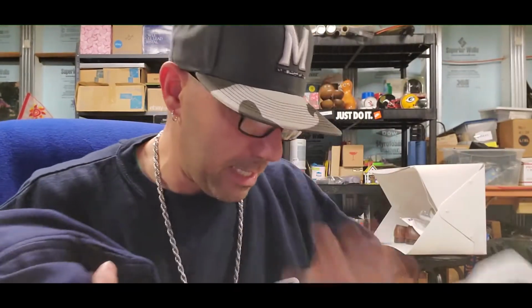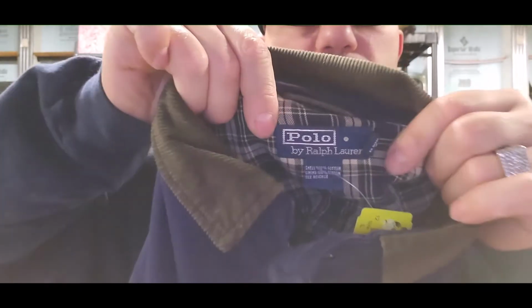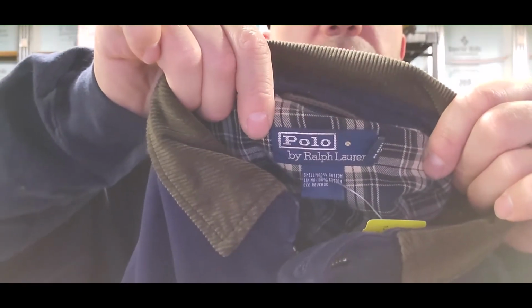All right, so I did spend up on this. I'm hoping that I didn't mess up. I didn't really research it. I already know that it's got some significant value. As you can see, I paid $20. Yellow was not half off. This is a polo. It's not vintage. Well, it's not USA vintage, but it is vintage.